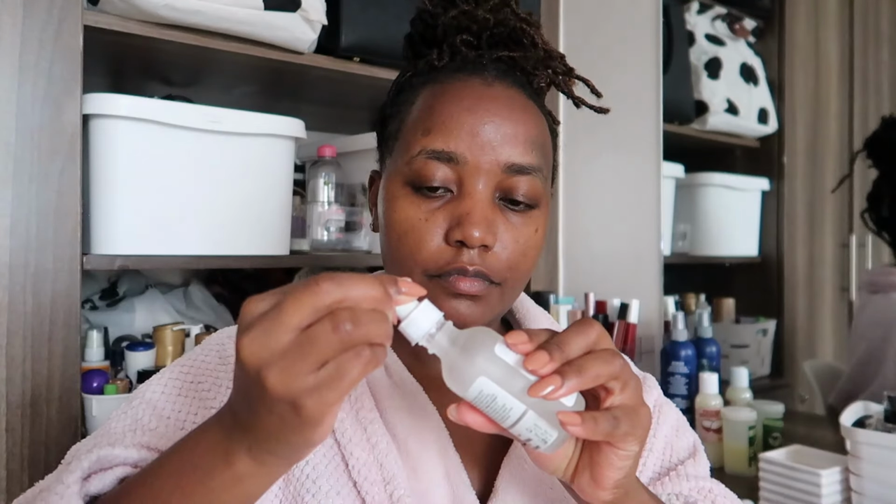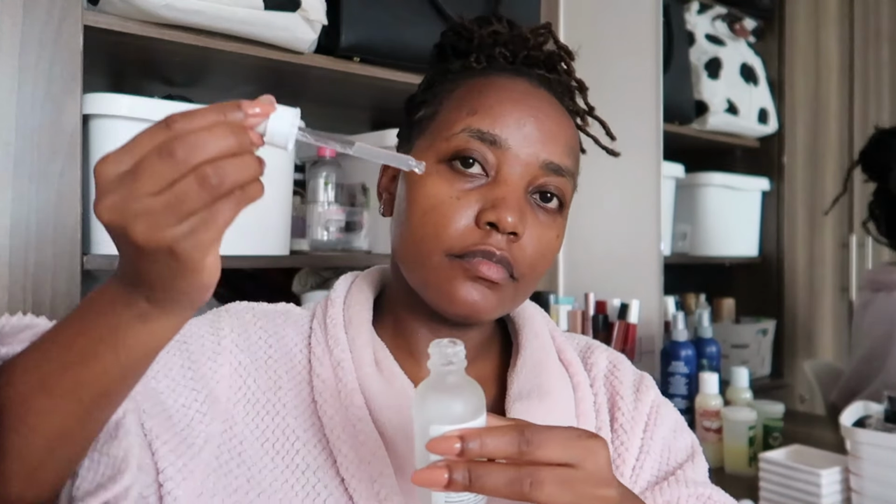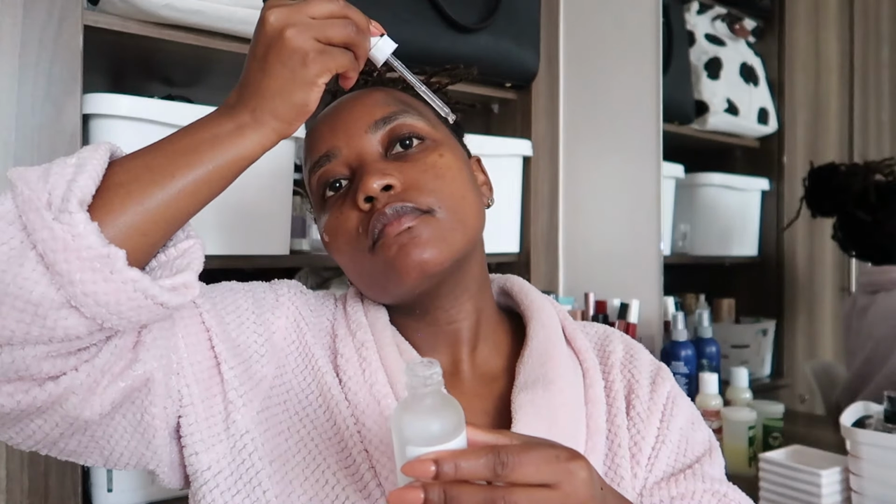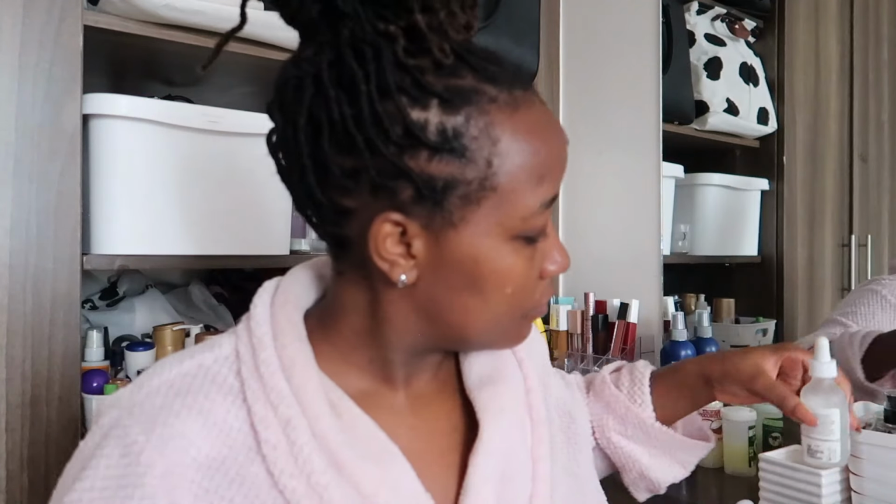But I'm here to tell you that you don't need the next newest perfume for you to feel like you're taking care of yourself. You don't need to jump on that new serum that is trending for you to feel like you're taking care of yourself. You don't need to put on a face mask every night for you to feel like you're taking care of yourself. Taking care of yourself is the most basic things you wouldn't even imagine.